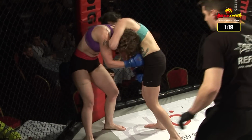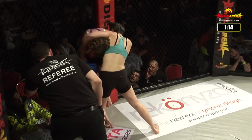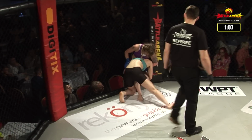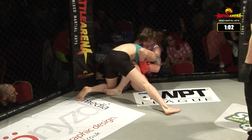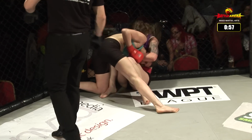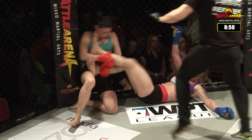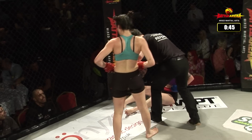Tina now with her back against the cage. Marilyn looking for the double. She rips it out. She had a really good drive going, but bumped into the other side of the cage. But she's down now. Good finish. Tina now looking for that guillotine. She'd probably be best to try and get back up now than just hold on to something that's not there. Tina trying to fight. Top has come up. Whoops.